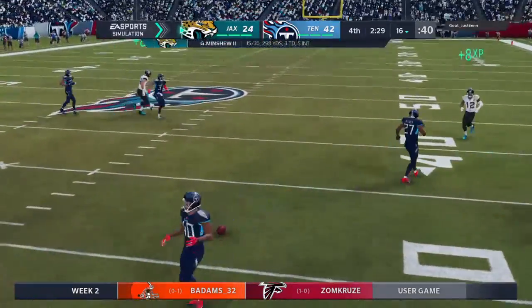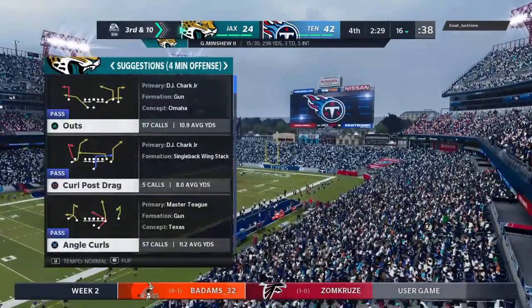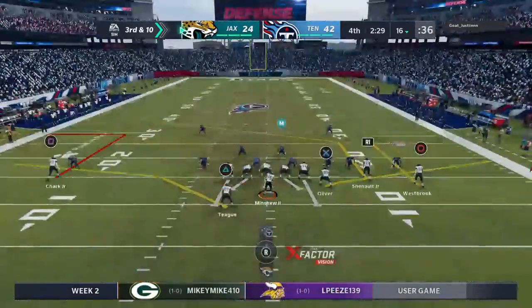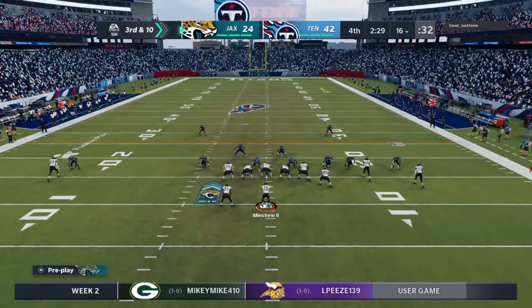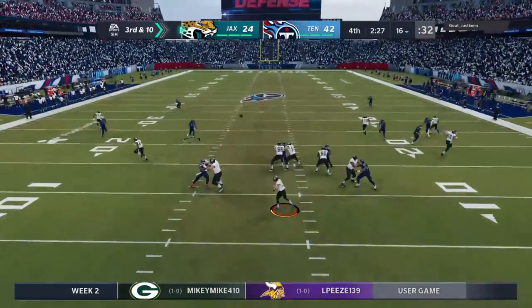And this one incomplete. Too much contact to hold on to that one, and it's 3rd down. The Jaguars on 3rd down. 2 for 5 to this point. This is 3rd and 10.